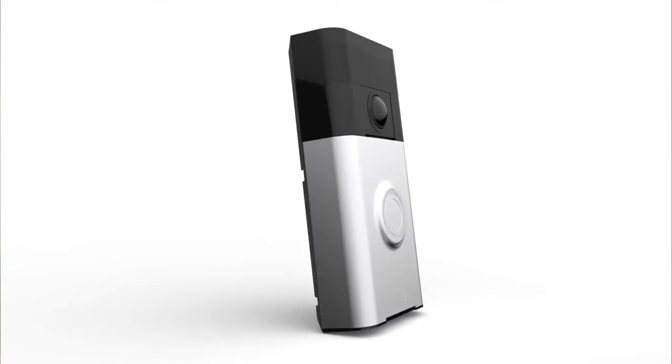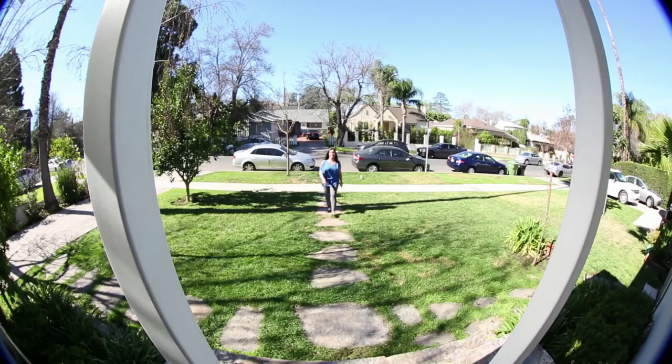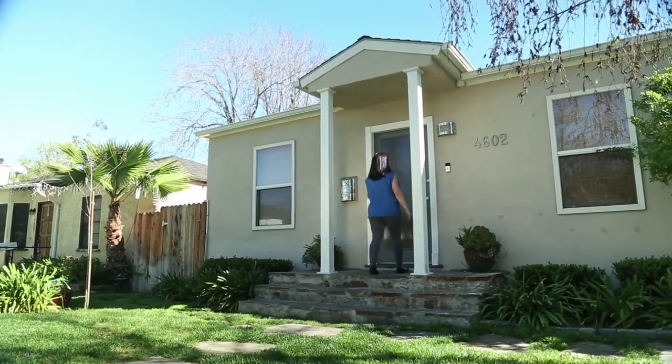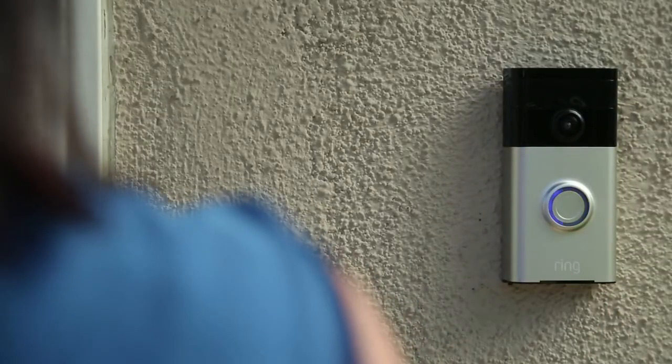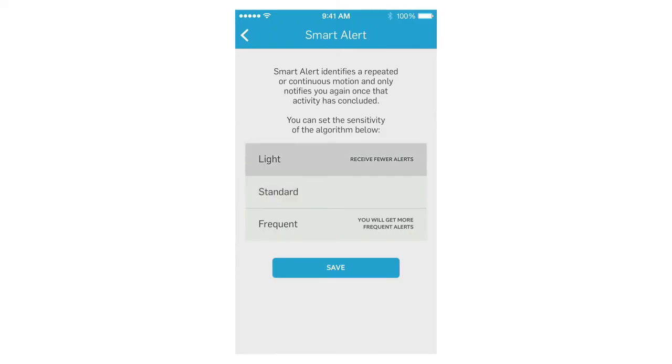Hi, I'm Jamie Siminoff, inventor of your Ring video doorbell. At Ring's core is the most advanced motion technology in the world. And now I'd like to give you some tips on how to get the most out of it. Ring uses infrared or IR motion detection in a unique way that allows you to customize the areas, sensitivity, and frequency of how it captures events.